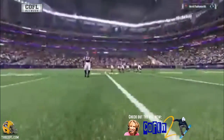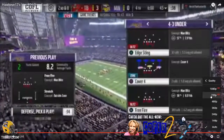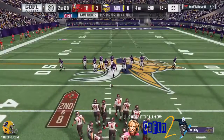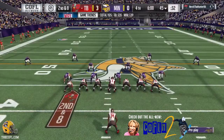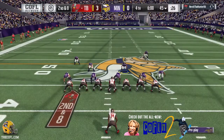Minneapolis. It's been a very hotly contested game to this point. Just a field goal separating these two teams as we get set for the 4th quarter. Looking to jam the receivers at the line here. Press coverage look defensively.